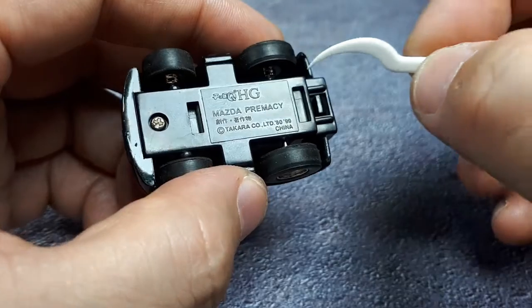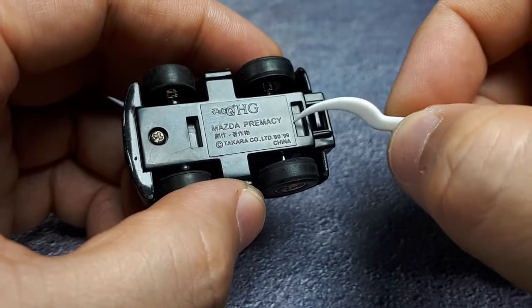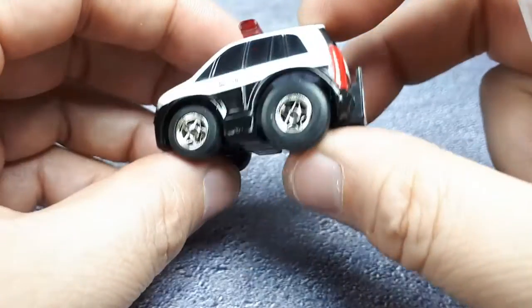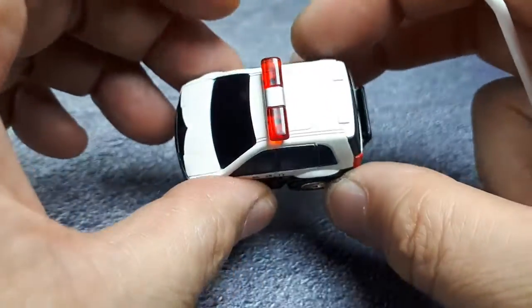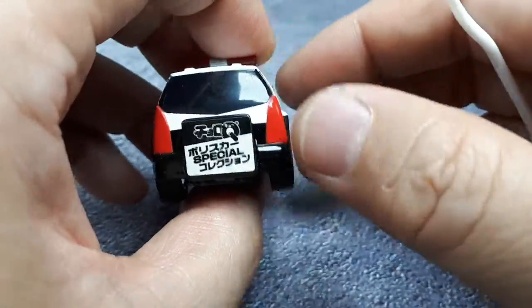Tab and screw, standard construction. It says 1999 here is when this toy came out. High grade series, and then Mazda Premacy. So it's okay. Again, it wasn't high on my list of ChoroQ must-haves, but since it was cheap and it was local, why not?